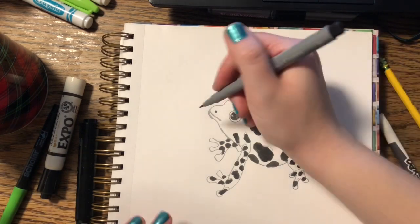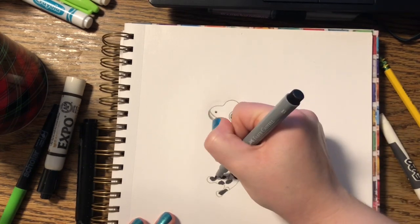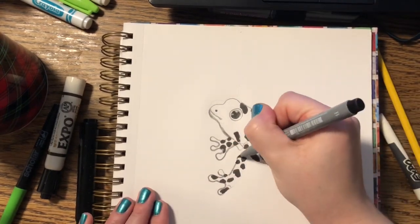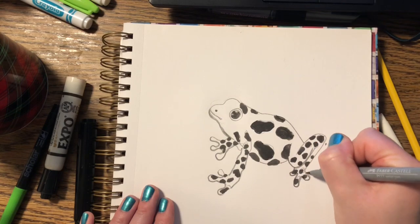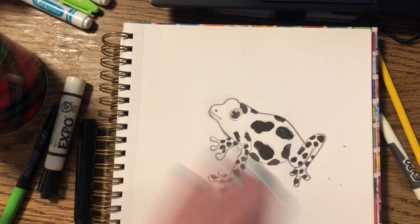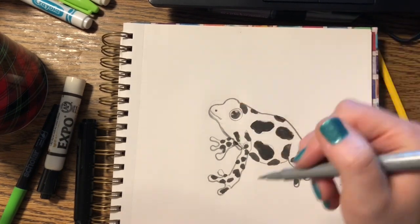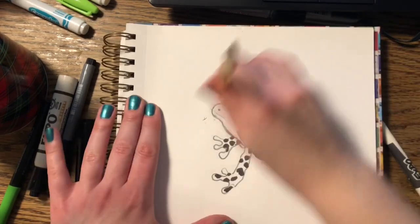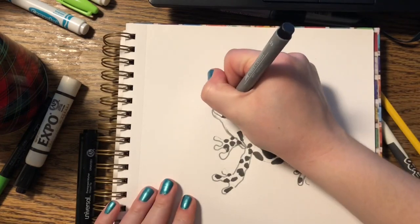And once you're pleased with the look of your poison dart frog, you can begin to outline and trace over all those pencil lines with markers before coloring in. And if you don't have a marker, that's fine. You could use a pen, a heavier line of a pencil to press down, or whatever you have on hand will work for this project. So don't be looking around for the exact tools I'm using because I'm just using what I have on hand in my pencil box.